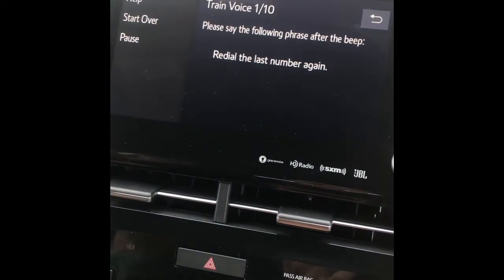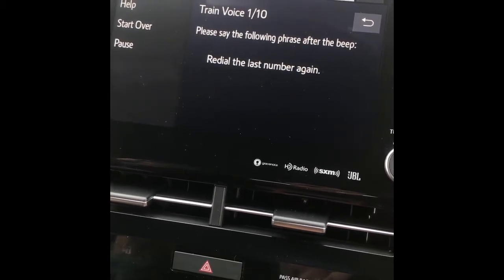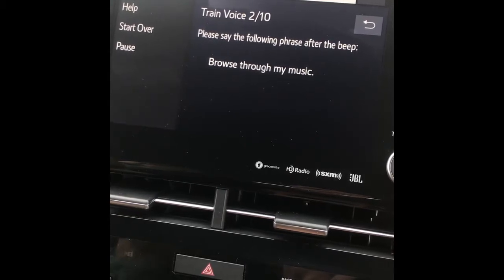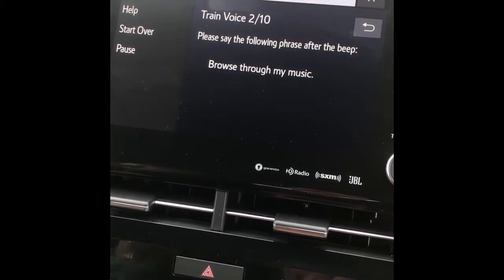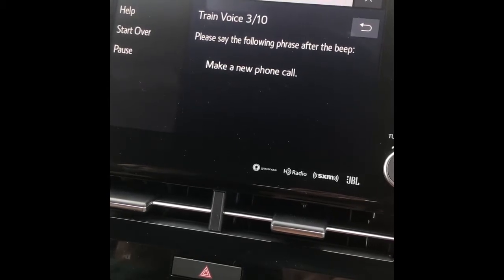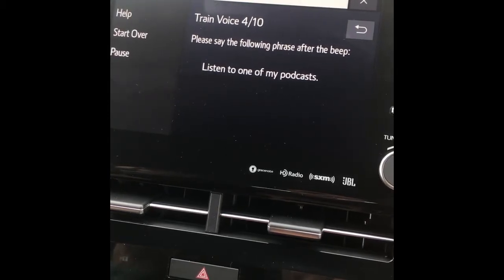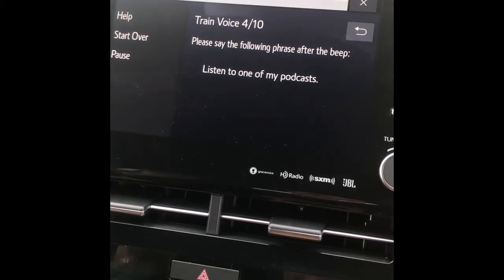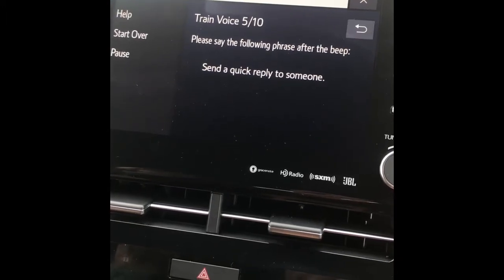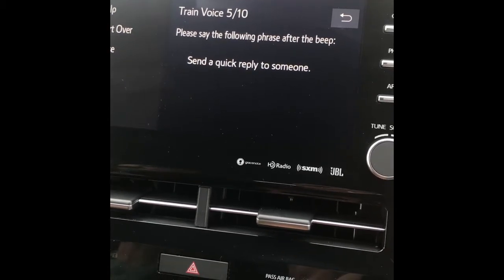Please say the following. Redial the last number again. Redial the last number again. Say, browse through my music. Browse through my music. Say, make a new phone call. Make a new phone call. Say, listen to one of my podcasts. Listen to one of my podcasts. Say, send a quick reply to someone. Send a quick reply to someone.